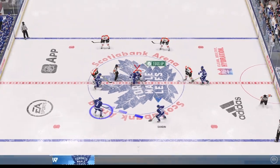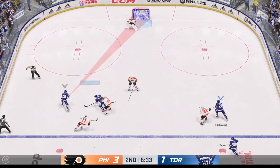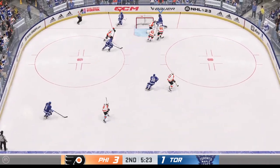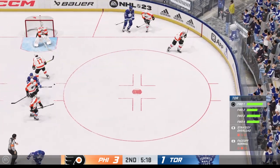Puck is dropped and we are back underway. Directed over to Aston Reese. Takes a shot. Play is whistled dead as the puck goes up and over.